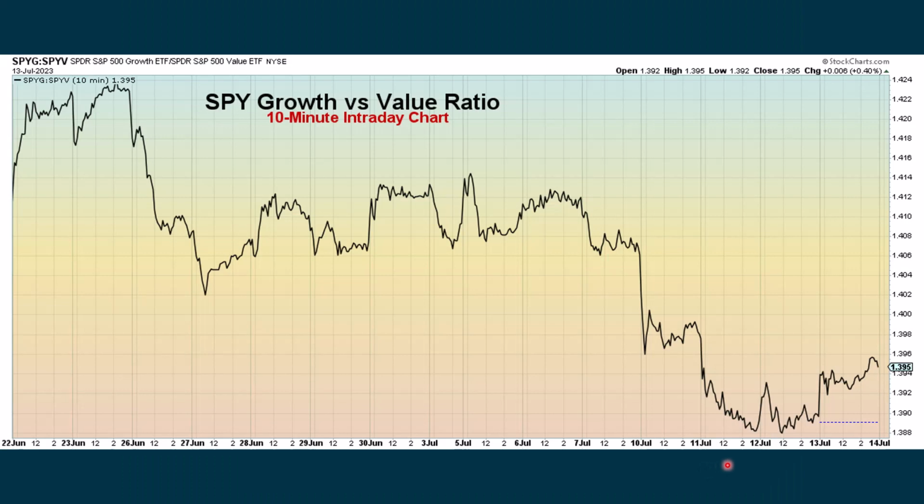Here's our growth to value ratio for the S&P. We're above the dashed line, so we were positive, but we did see a little bit of weakness going into the close. So this chart is showing some improvement.